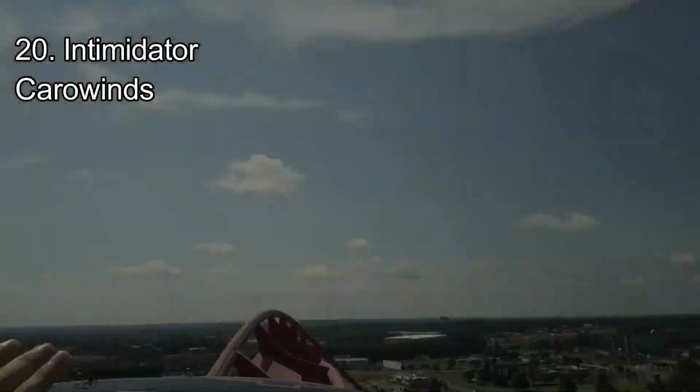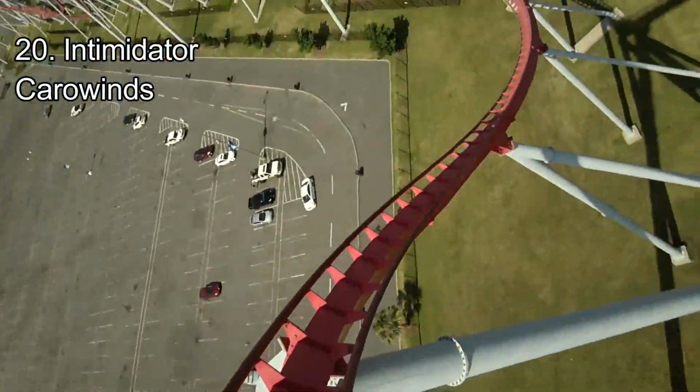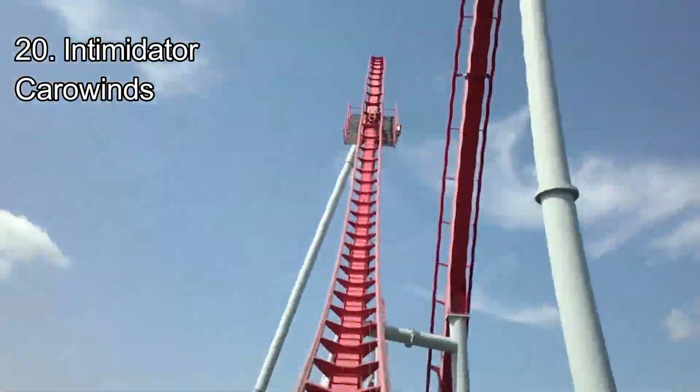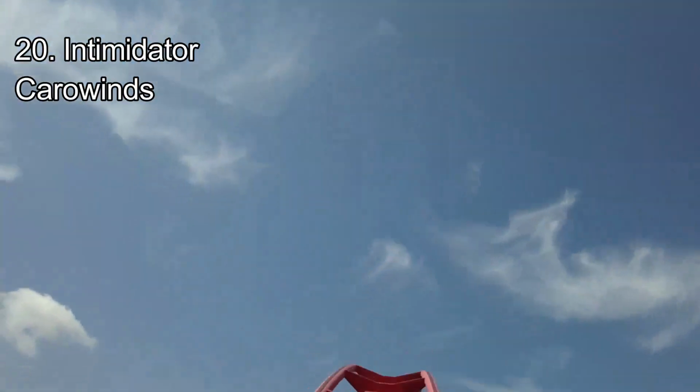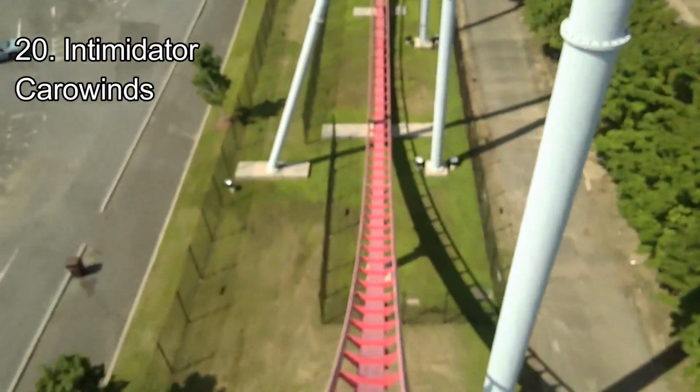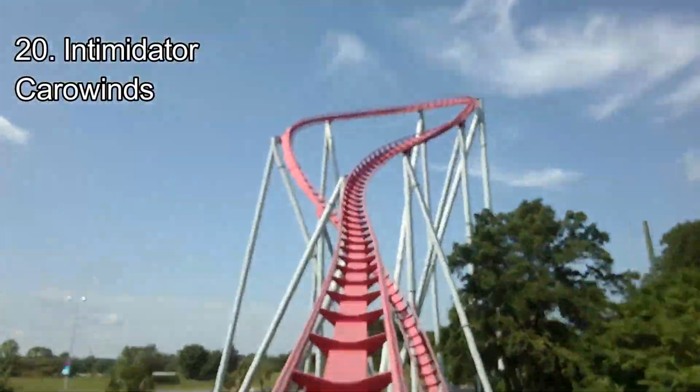20. Intimidator. You can never go wrong with a B&M Hyper, and Intimidator proves this fact. This Carowinds Hyper isn't the best. It has lots of trims, but it has some of the best floater airtime in the world. This ride has zero headbanging or rattle, and is just full of sustained floater hills that line the parking lot. It is such a fun coaster.